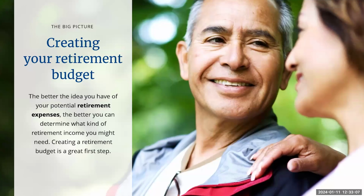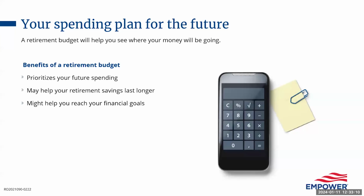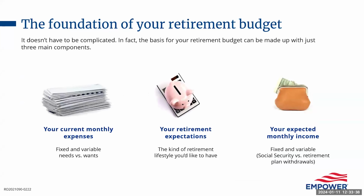Let's talk a little bit about budgeting. This is important when it comes to retirement. Creating a future spending plan is important. What do you anticipate your spending needs to be in retirement? Are the kids going to all be out of the house? Do you no longer have to take care of your grandchild? Are you moving out of the Bay Area into a state where the cost of living is lower? So you have to estimate what your spending needs are, right?